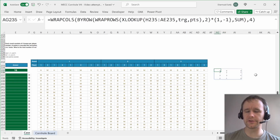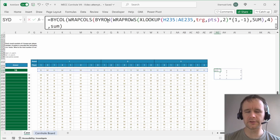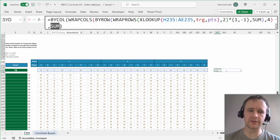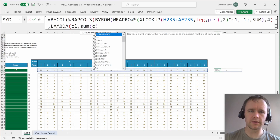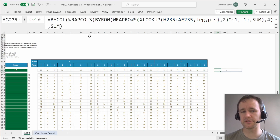And then we just need to sum up the columns to get the net score for each round, and that's going to be a BYCOL, again, friend of BYROW. Just sum up each one. By the way, you may not yet have the ability to just type in a function like this. This is still a beta feature, but hopefully coming soon. If you don't have that, then you can say LAMBDA of col, sum col. So in other words, here it's saying, give me the function that takes a column and sums the column. But soon, if you can't already, you'll just be able to write SUM, and it's much easier.